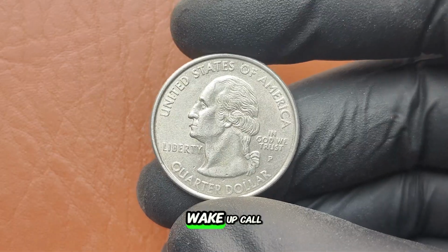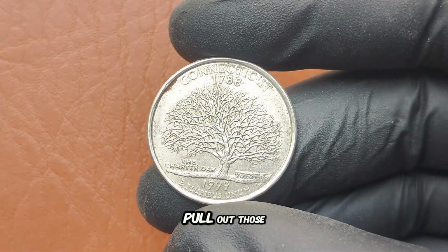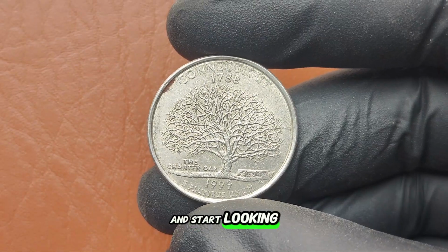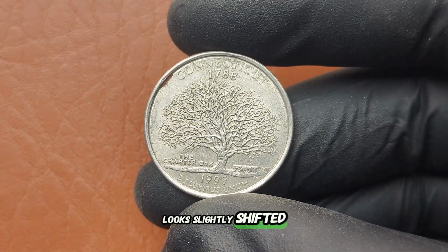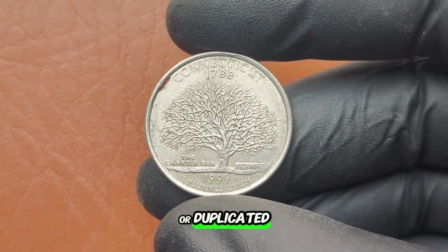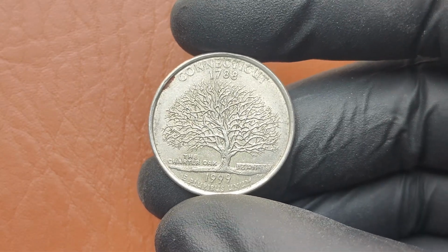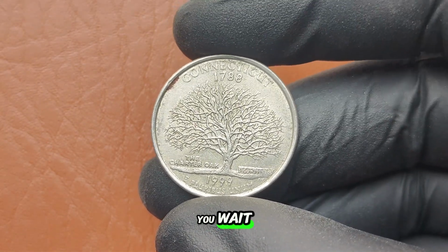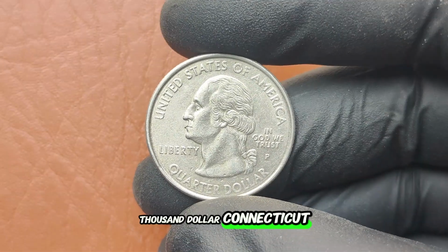So here's your wake-up call. After this video, grab that old coin jar, pull out those dusty rolls of quarters, and start looking for the off-center strikes where the image looks slightly shifted, the double die errors where letters or leaves seem blurred or duplicated, or the missing clad layers revealing a coppery tone underneath. Because every second you wait, someone else could be discovering their $744,000 Connecticut treasure.